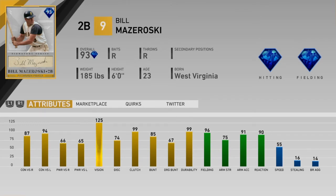125 vision is crazy, and he has good contact versus righties and lefties. The vision is so important as you go up higher rankings. It just means basically he's going to hit the ball better. When you swing, he's going to make contact with it. 99 clutch is great. He's a good bunter, but if you're bunting in this game, what are you doing?